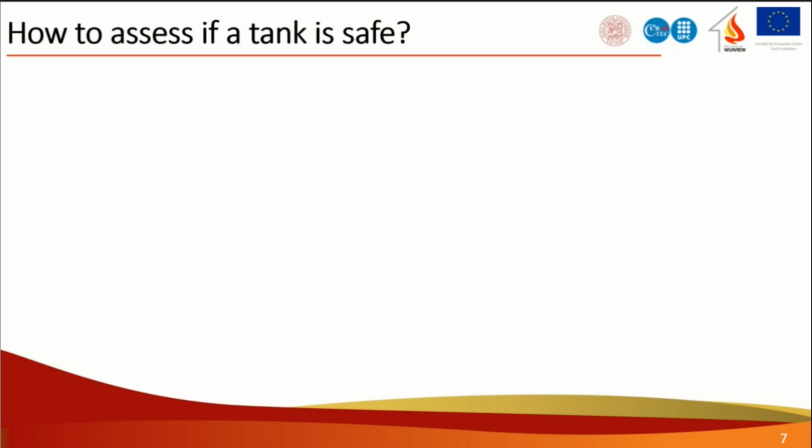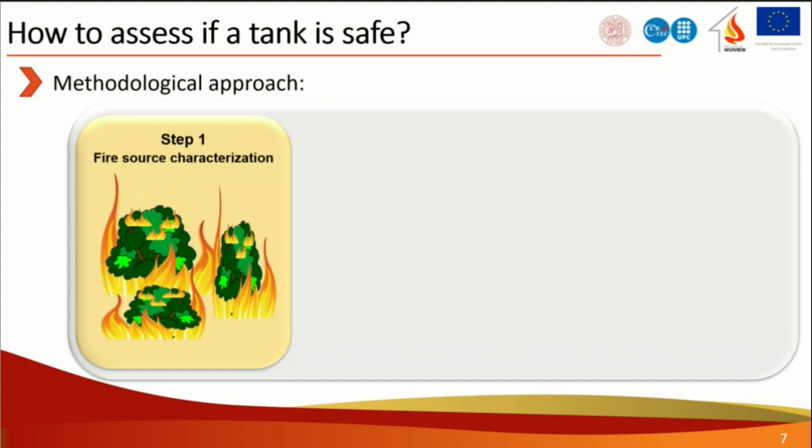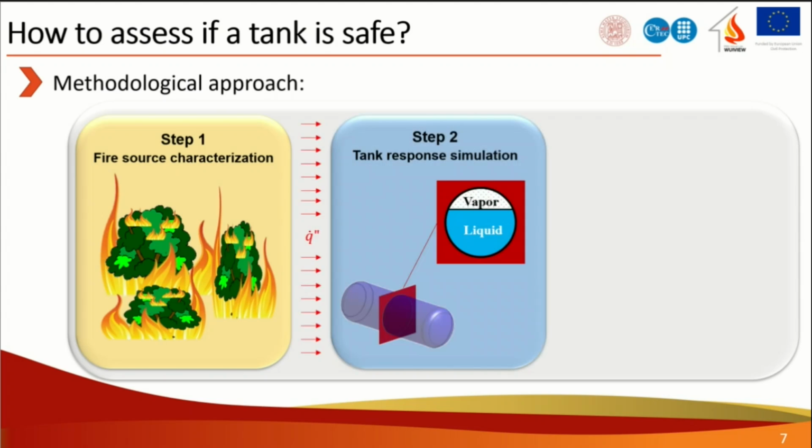In other words, how can we say, given a specific scenario and under specific fire conditions, if this tank will survive fire exposure or not? In order to answer this question, we developed a methodology which is made of three different steps. The first step is the fire source characterization, in which we look at the fire and we calculate the heat load that this will have onto a tank that is exposed to this fire scenario.